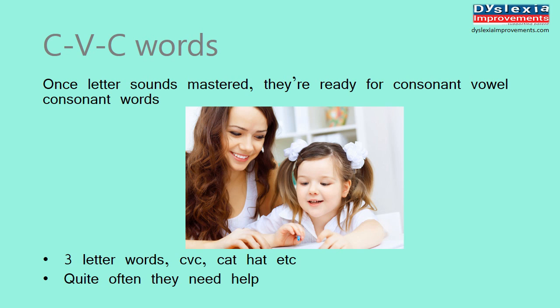Now, quite often they need you to help them way more than you ever needed help from your parents, and that's because you didn't have phonological dyslexia. So you learn it really quickly, whereas your child's going to take quite a while. They're going to be quite slow to learn this sometimes, and that's just how it is, and we as parents just need to accept that. That's okay, and go with it.